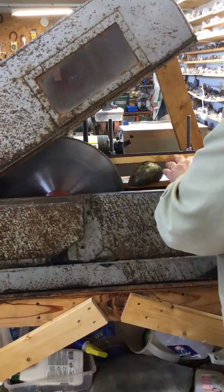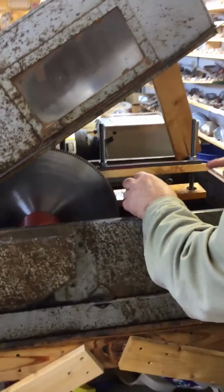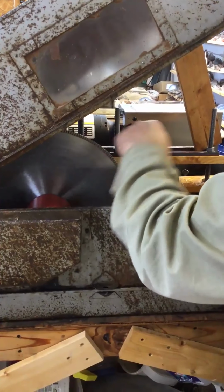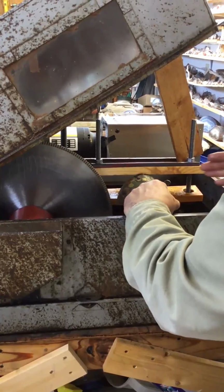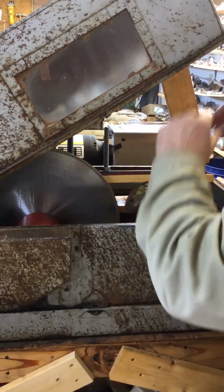What's going to happen is this carriage is on a mechanism that will drive the stone into this blade with an electric motor and a worm gear. And as this wheel turns, it's in oil. Down in the bottom, it's full of oil. The oil will come up, lubricate the stone, and then the stone will be driven into the blade. And when we take it out, it will be cut in half. So here we go.